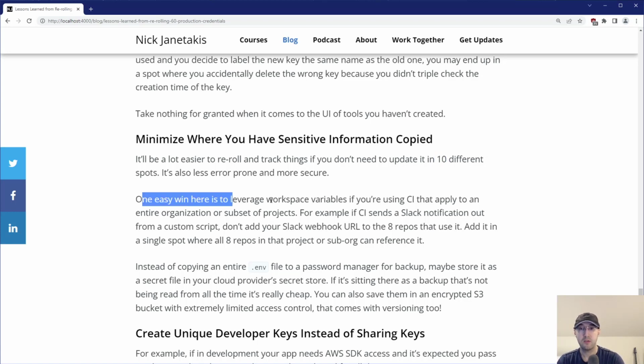So one easy win here is to leverage something like workspace variables if you're dealing with something like CI, or continuous integration. These workspace variables tend to apply to either the whole org or maybe a subset of projects. For example, if you have CI running that sends a Slack notification out with a custom script, and you're doing that through a Slack webhook URL, don't add that Slack webhook URL to each of the 8 individual services that need it. Maybe just add it to a single spot where all the 8 repos in that project or suborg can reference it. This is going to be handy and a lot easier for you. You just know that, hey, I just need to update this Slack URL in one spot, not 8 or however many services use it. All the popular Git hosting providers support options to do this type of thing.